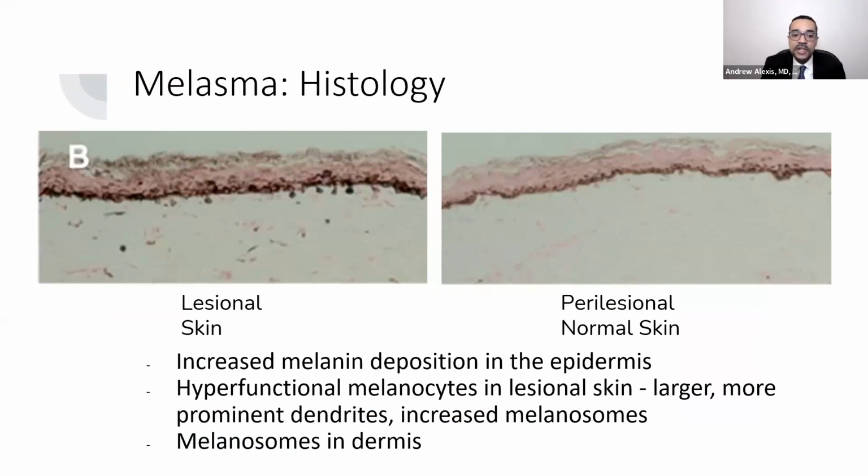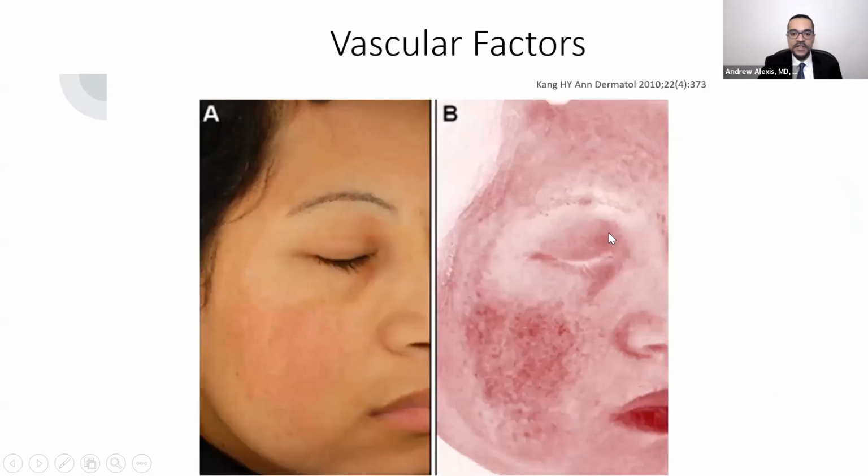And histologically, we know that in lesional skin, there's increased melanin deposition in the epidermis, but also in most cases some involvement in the dermis. There are hyperfunctional melanocytes in lesional skin, which means larger, more prominent dendrites in the melanocytes, increased melanosomes, and we can see these melanosomes in the dermis as you come over here in this image. Meanwhile, perilesional skin is lacking those features.